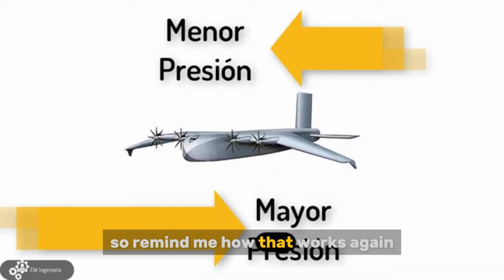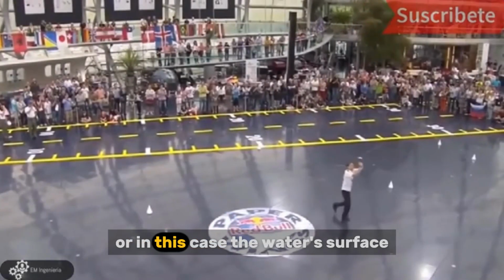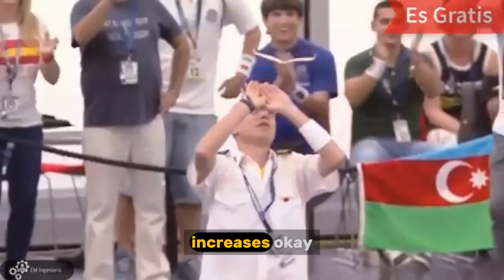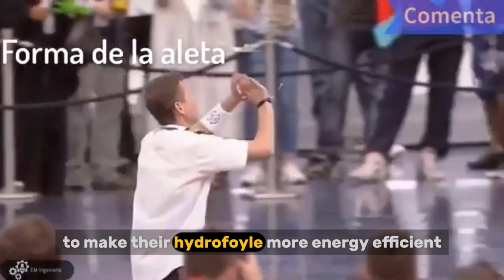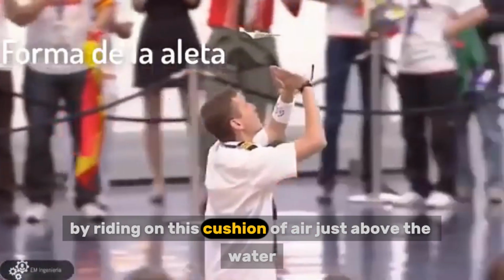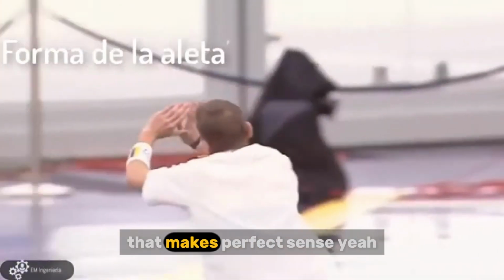Okay, so remind me how that works again. Isn't it something to do with air pressure? Exactly. As an aircraft flies close to the ground, or in this case, the water's surface, the air pressure between the wing and the surface increases. And this creates additional lift and reduces drag. So Luemba is essentially harnessing this aerodynamic phenomenon to make their hydrofoil more energy efficient and extend its range. Precisely, by riding on this cushion of air just above the water, they can significantly reduce energy consumption compared to a traditional boat. That makes perfect sense.